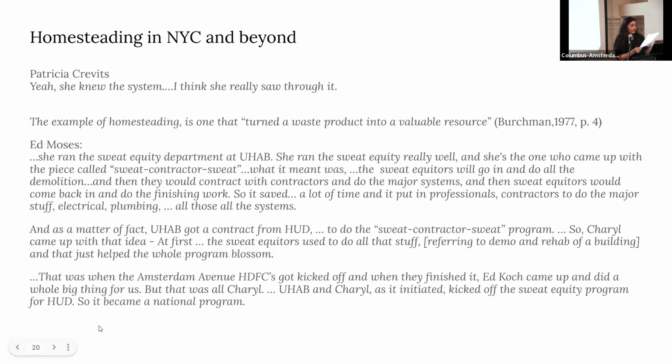Homesteading became widely seen as a way to restore the fabric of local communities, being a means to foster neighborhood stabilization, a way to recycle housing stock, and to bring those buildings back into the city's tax base. A quote from Howard Birchman from his white paper on homesteading for the federal government states, "The example of homesteading is one that turned a waste product into a valuable resource."